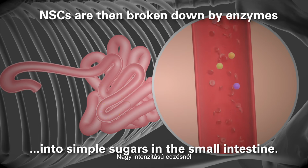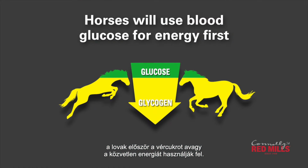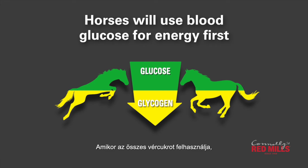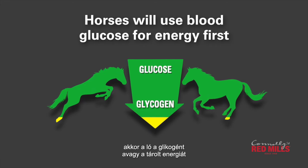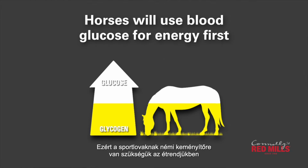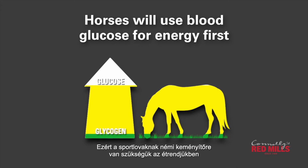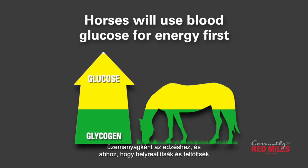When exercising at high intensities, horses will use blood glucose or immediate energy first. When all this blood glucose is used up, the horse will then call on glycogen or stored energy to meet the horse's needs. So, performance horses will require some starch in their diet to fuel exercise, recover, and replenish these glycogen stores. So, what's all the fuss about?